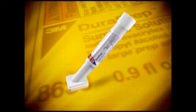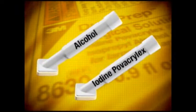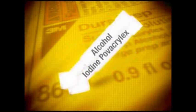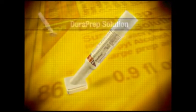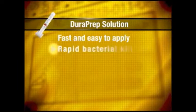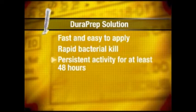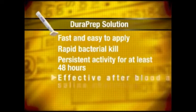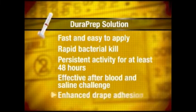Duraprep solution contains two broad-spectrum antimicrobial agents, alcohol for quick kill and iodine povacrylex for long-lasting antimicrobial activity to create a unique one-step prepping system. It's fast and easy to apply, provides rapid bacterial kill, has persistent activity for at least 48 hours against resident bacteria, remains effective after blood and saline challenge, and offers enhanced drape adhesion.